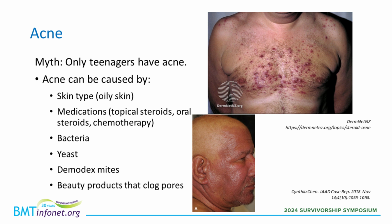So some things we commonly see are topical steroids. For example, someone has a rash on their face and they put on a topical steroid to help with the itch and the rash, and then that causes acne. Or if an oral steroid is prescribed, that can cause acne on the face, on the body. Sometimes certain chemotherapies, targeted therapies, etc., can cause acne as well. We know that there's certainly a bacterial cause, like there's some bacteria on the skin that can be involved in the formation of acne. Sometimes there is a yeast, or people will call it fungal acne. If that's on our skin, that can also cause acne.